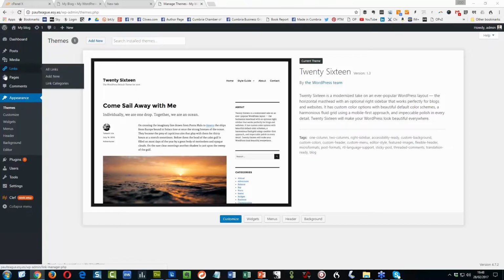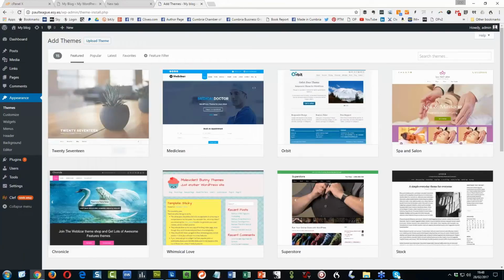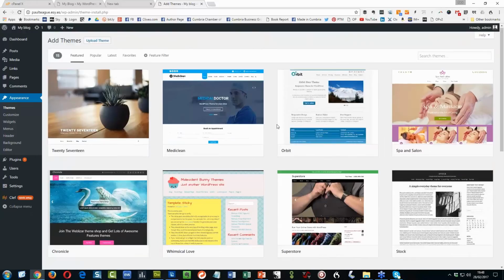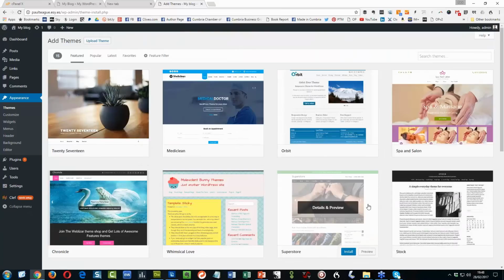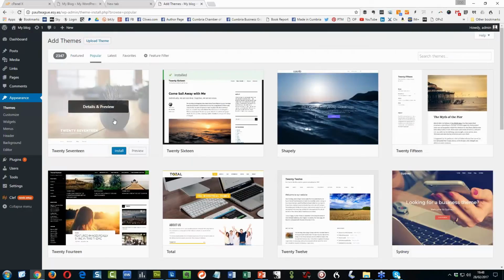Okay, so how do we find a new theme? To do that, we click on Add New up here. So let's go to Add New. And when we click on Add New, you will see here, if you look at the menus at the top, Featured, Popular, Latest, Favorite, that there are literally hundreds and hundreds of different themes, and you can just pretty well search through them until you find the theme that you like, the look and the feel that you're after. And there are lots and lots of free themes here. Look, if you go to the popular themes, 2,347 free themes. So you're never going to be lost for a theme.